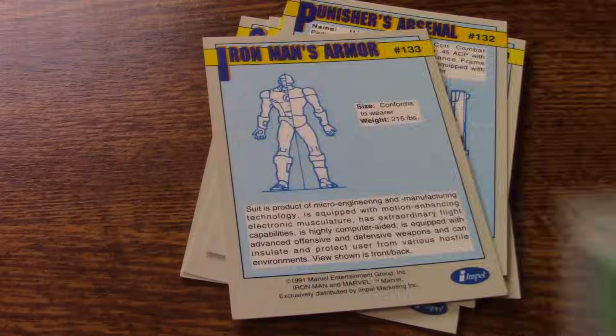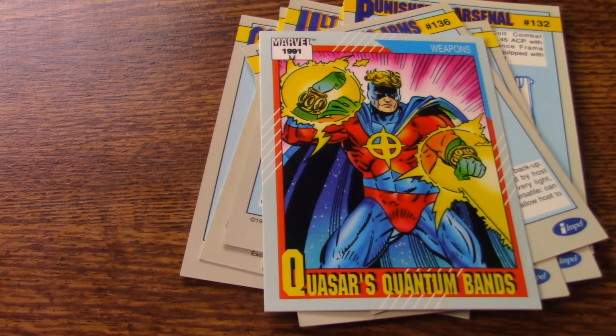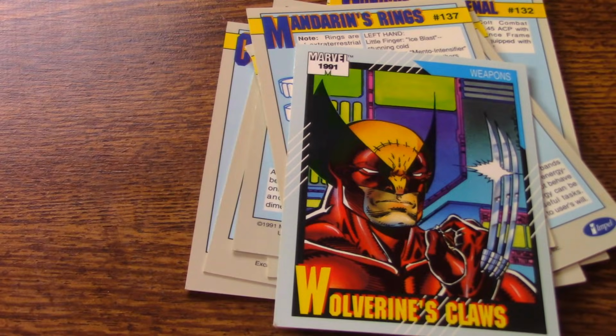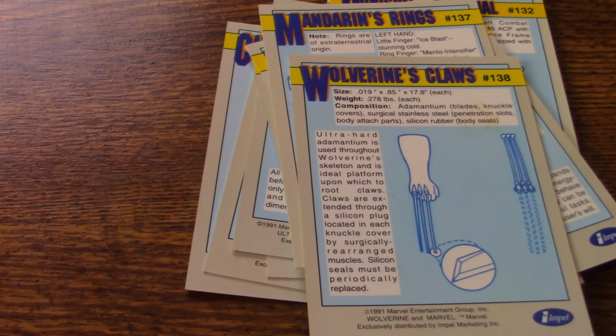Iron Man's armor. Card 134, the Infinity Gauntlet. Dr. Octopus's arms. Quasar's quantum bands. The Mandarin's rings. And card 138, Wolverine's claws. Ultra Hard Adamantium is used throughout Wolverine's skeleton and is an ideal platform upon which to root claws. Claws are extended through a silicone plug located in each knuckle, covered by surgically rearranged muscles. The silicone seals must periodically be replaced.